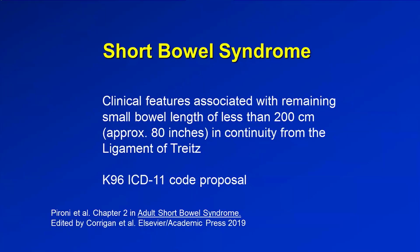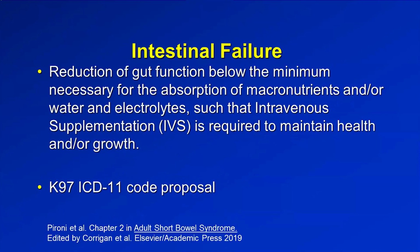Short bowel syndrome has been defined as clinical features associated with remaining small bowel length of less than 200 centimeters in continuity from the ligament of Treitz. A proposed ICD-11 code for this will be K96. On the other hand, intestinal failure is a reduction of gut function below the minimum necessary for the absorption of macronutrients and/or water and electrolytes, such that intravenous supplementation is required to maintain health and/or growth. The new ICD-11 proposed designation is K97.